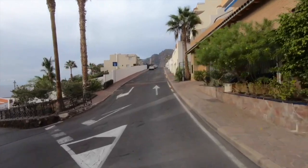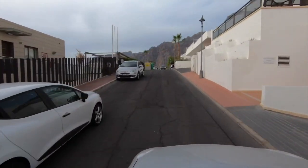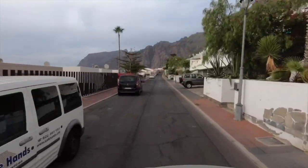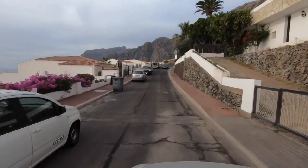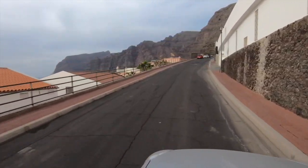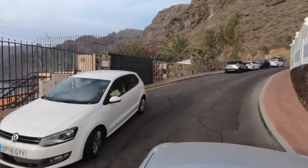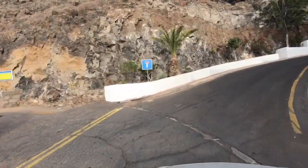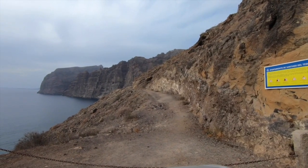Straight ahead here, because I've never been up here before, but I'm sure you can get to the end and there'll be a beautiful view. And of course there is. It's the beginning of the Skywalk Trail. So you can actually walk along here. Look at that. I'll let you just wonder at the view.